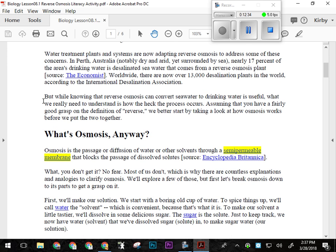Okay, semi-permeable membrane. Your cell membrane is a semi-permeable membrane. That is, some things can get through it and some things can't. If it was permeable, everything would be able to get through, right? Because it is semi-permeable or selectively permeable, only certain things can pass through the membrane.